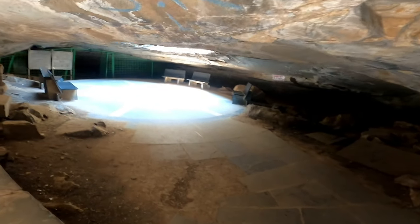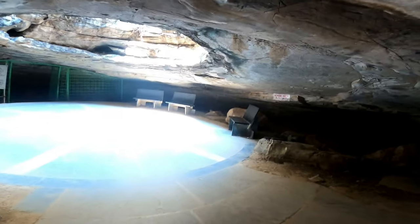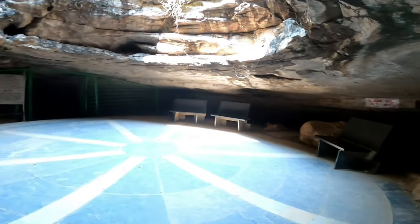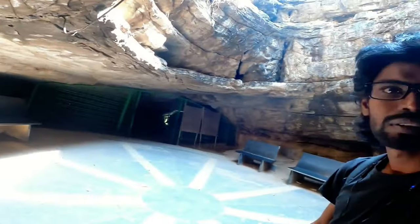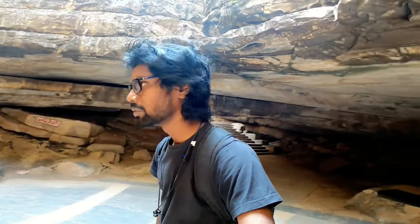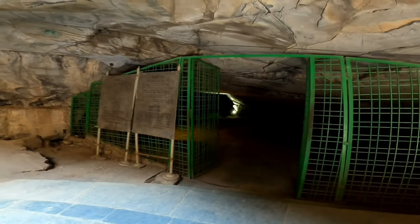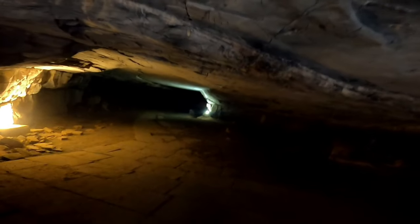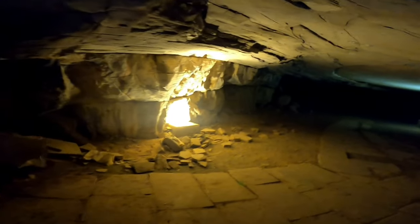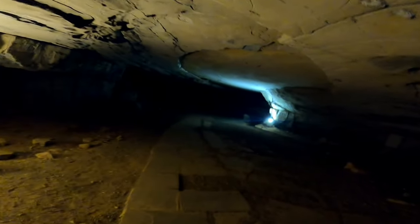Okay, so this is the entrance, the main chamber. It's called the Gaber Hall. This cave extends in three ways. The government named them Patala Ganga, Maya Mandiram and Kotilingalu. So these are the three passages we are going to explore now.